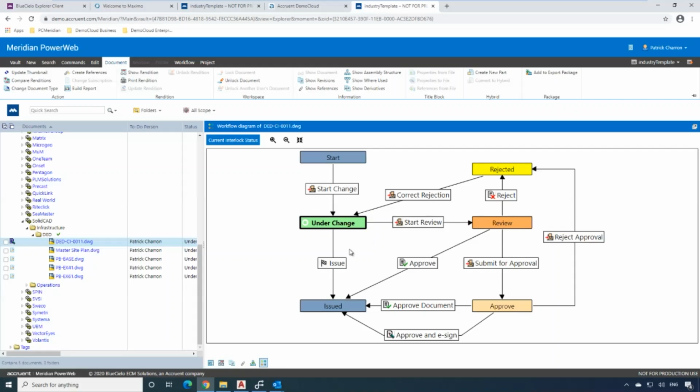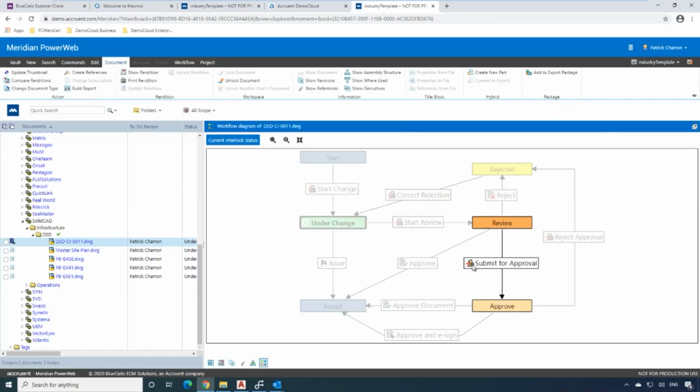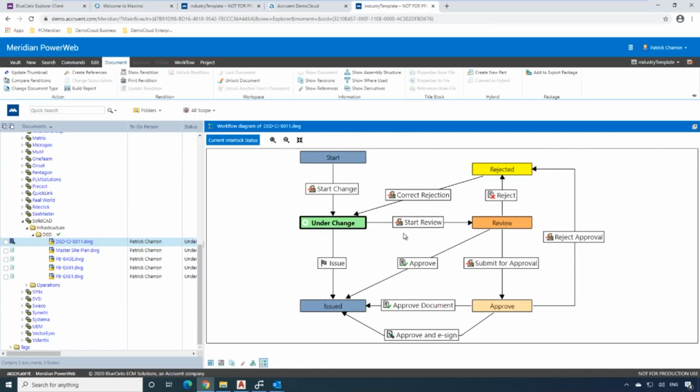Keep in mind that each of these actions and states for the documents are customizable. So you can create your own set of workflows, and on each action, you can actually decide what is going to occur within that action. It may change some property values. It may send a notification by email. It may basically do whatever you want within the system.